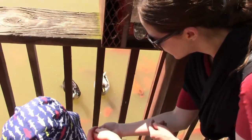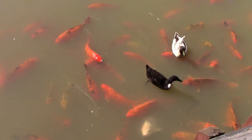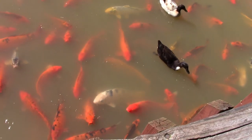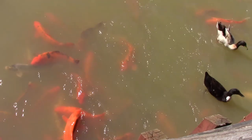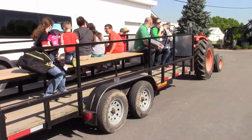Okay. Just toss it in the water. Okay, you ready? Okay, you want some more? You want to toss this in the water or the one up here? Okay, so keep your hands on it. There's our ride to the strawberry patch.